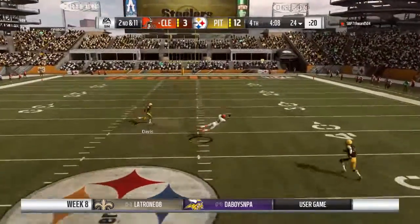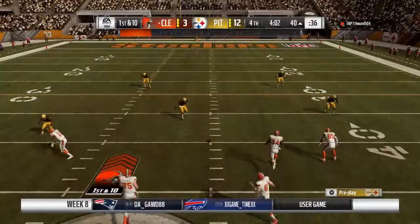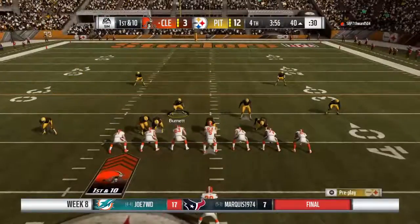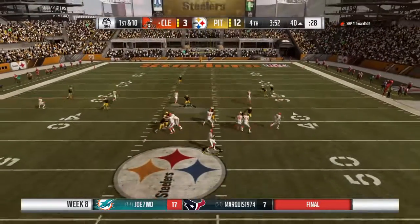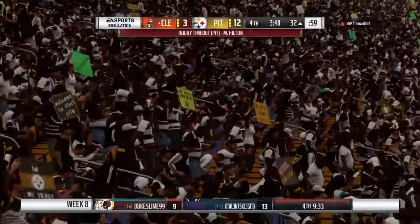He's going to launch this thing. Wait, well, this is taken in. It's complete, and he takes this one all the way across midfield into enemy territory down to the 40-yard line. A first down throw from Mayfield, looking left side, that's caught by Landry, and he gets it down to the 32.